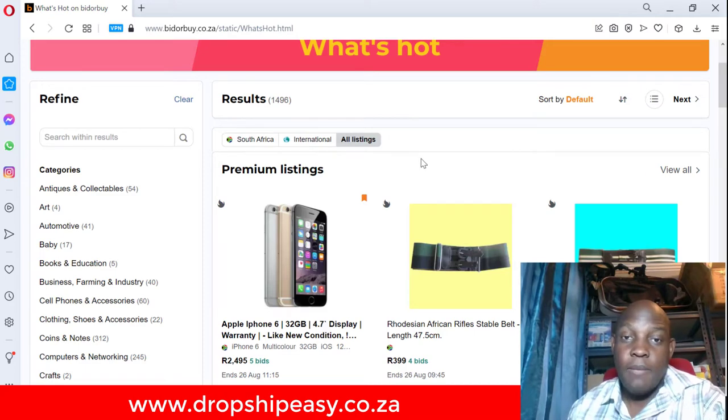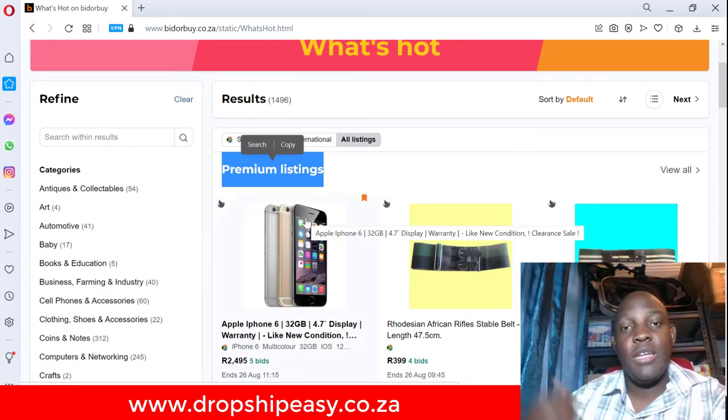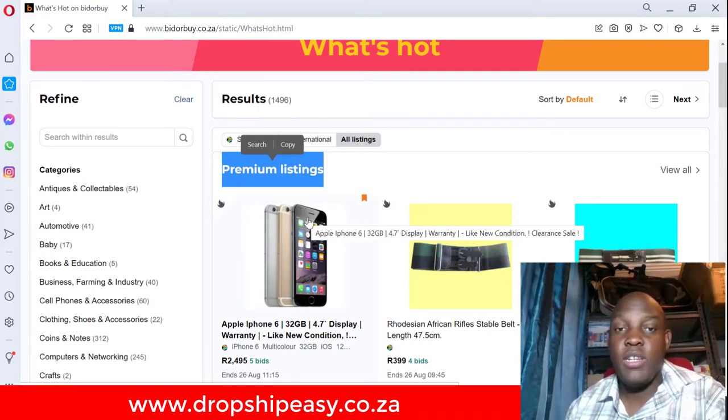There are two things also. There are premium listings. Premium listings means this person had to pay Bid or Buy extra so that Bid or Buy puts their ad on top of other ads. That's what it means.